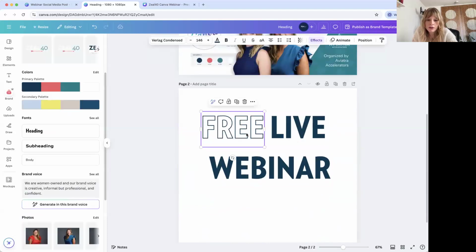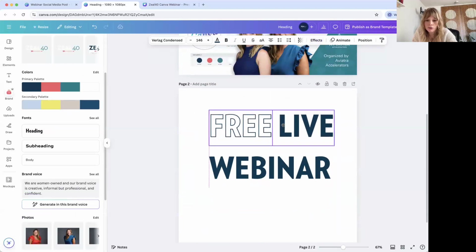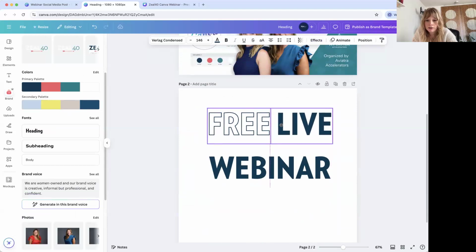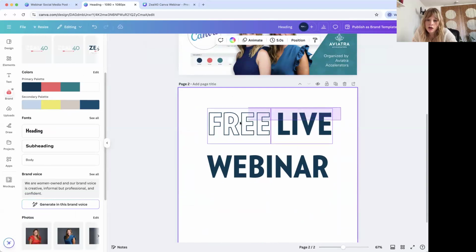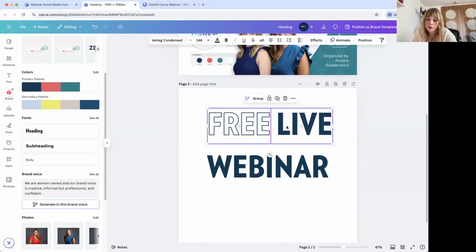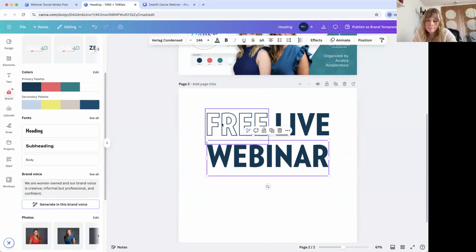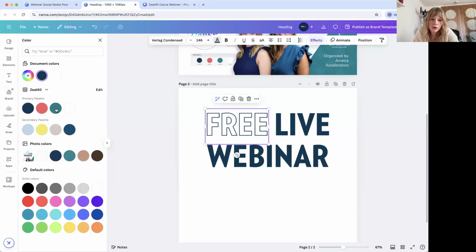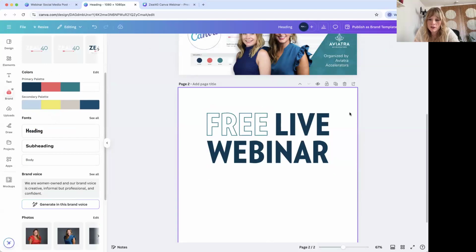If I click this and I hold Shift, I can select several things together. So I just held Shift to select live, and now I have both of these objects selected, and I can align everything so that it's centered. I can also just drag my mouse over both of these and they'll be selected. Okay, and I can add a different color to free. Okay, so you kind of get that.